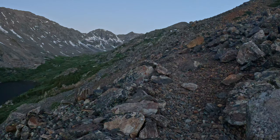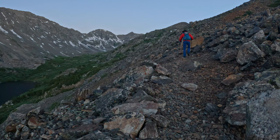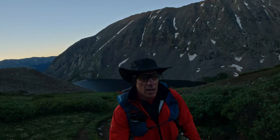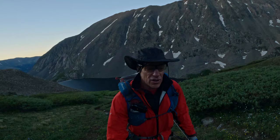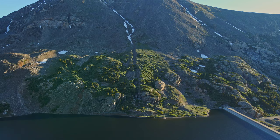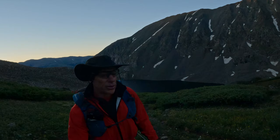It has been a beautiful trail, and there have been a lot of reports of people getting lost, going the wrong way. It's important right at the beginning of the hike at the dam to turn up, or north, uphill, follow the cairns, and make your way from there.